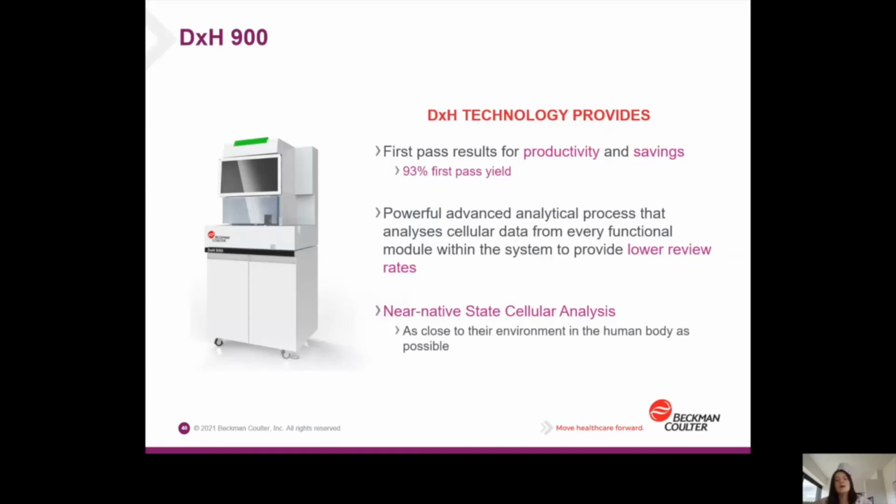So I've talked about the clinical data surrounding monocyte distribution width and how it can be used as an aid in early sepsis detection in the emergency department. But I also shared with you some of the technology behind our DXH 900 hematology analyzer that provides monocyte distribution width as a parameter. So with that, I will end my talk today, and thank you for your time and attention.